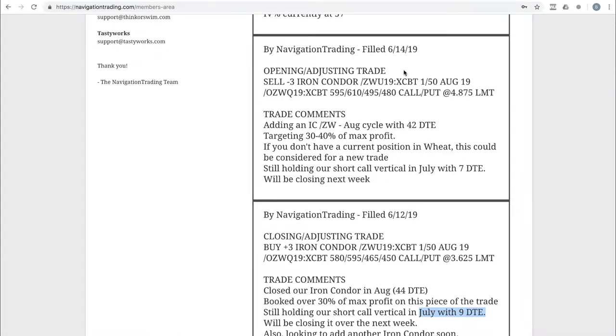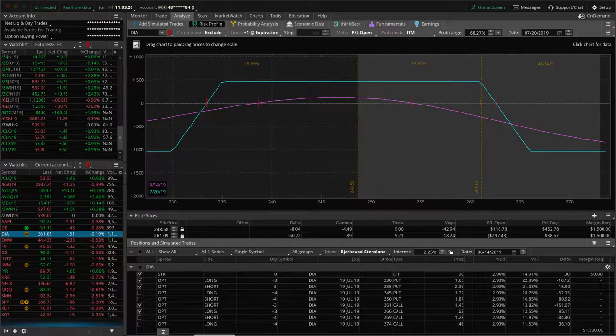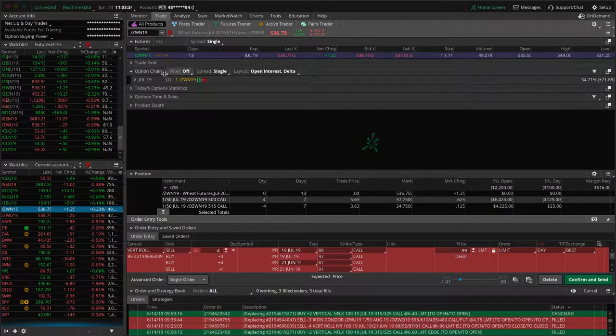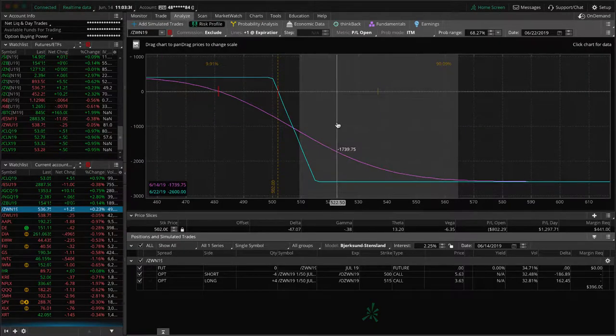In fact, that's right here. So we went from 612 to 614 on Thursday the 13th. We did not have any trade alerts, so that's why there is that space there. So we added that additional iron condor back in wheat. And so here's the short call vertical, and we've only got, 7 days? Yeah, 7 days. So next week, we could look to either roll this or close it.